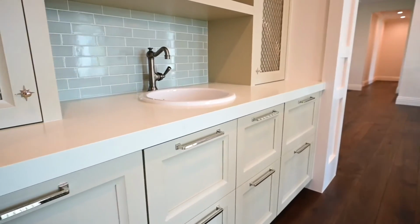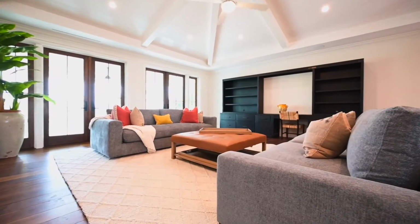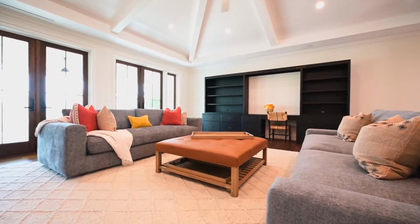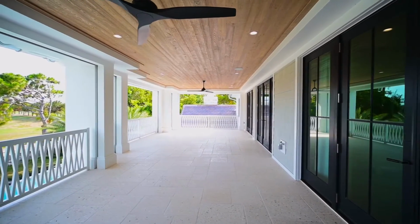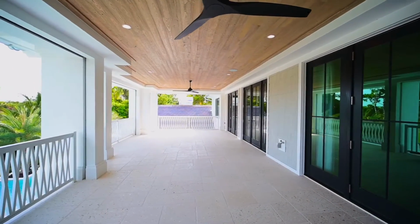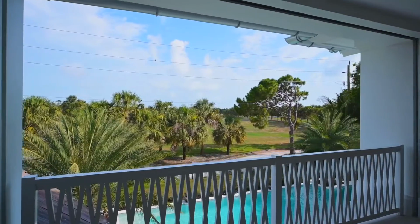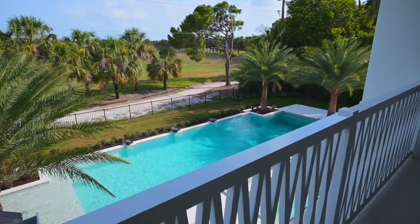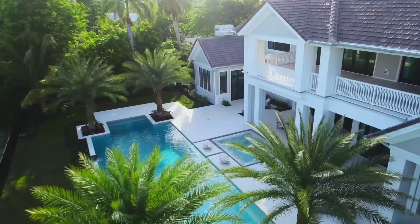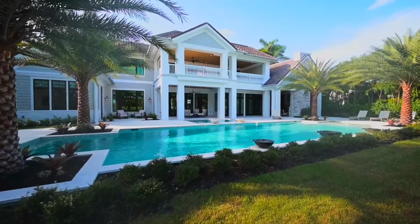Moving down through the hallway, we have a wet bar. So then we come into kind of a really nice second story living area. This second story lanai area is all poured solid concrete, and we actually installed a special custom stone that's made here locally. And when you look over this balcony, you can really see just how massive the pool is. This is the largest pool we've ever done, over 50 feet, just in the center section, not including the sun shelf.